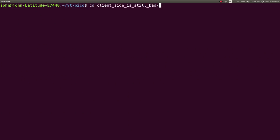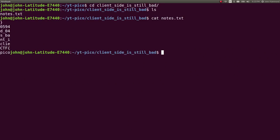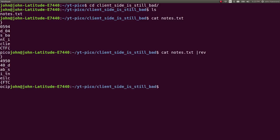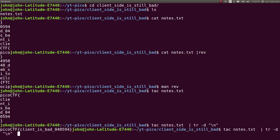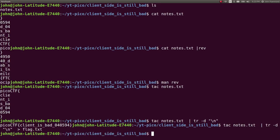So now we can move into that directory, and let's cat out notes.txt, but let's go ahead and reverse all the lines in there. Oh, did I do that wrong? Oh, yes. We want to not reverse each line, but the order of the lines, so let's use tac. So rev of cat, tac, notes.txt, and now we have it all there. So now let's remove all of the new lines and build out the flag here. And that's it. We can redirect that to flag.txt.